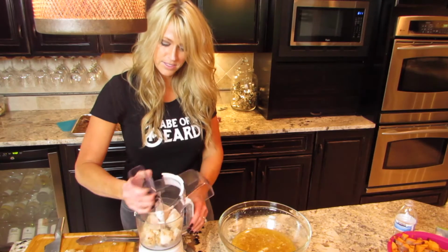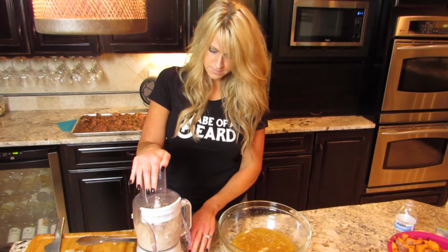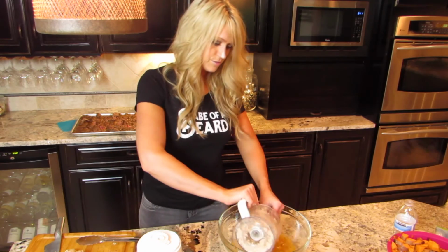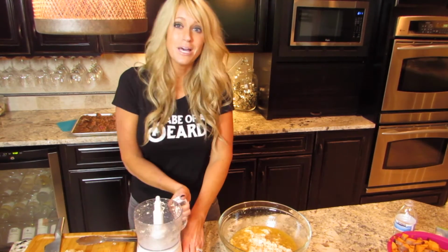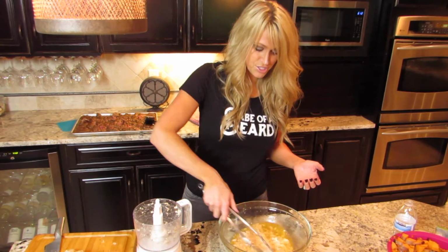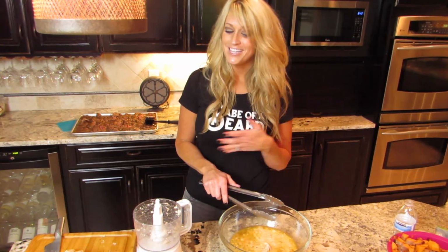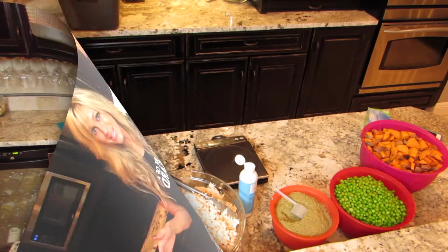Let's pop the lid on. Then you're just going to dump it into the chicken juice, and just repeat that process until all of the chicken is chopped up. I just stir it in as I go to make sure that chicken juice all absorbs from the bowl into the chicken meat. So just continue this step and then we'll come back and show you guys how we do the assembly.